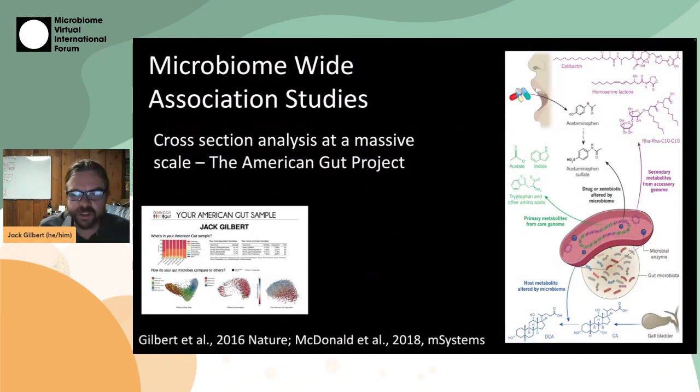So we call this analysis Microbiome-Wide Association Studies. These are akin to genome-wide association studies, where we look at an allelic genetic variant in a population and associate it with health and disease. Instead, we're looking at the microbial genomes and the microbial metabolites in that community, and seeing if they are associated with disease. We found some really interesting things that way.